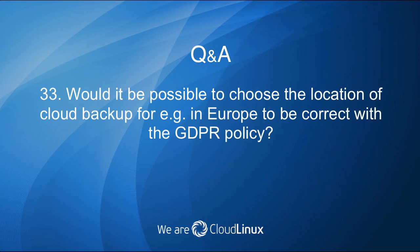Would it be possible to choose the location of the cloud backup, e.g. in Europe, to be compliant with GDPR policy? Yes, you can select where you want to have your backup stored. We have multiple data centers in Europe, so in most cases you should be able to find a data center that is close by and fits the needs that you have.